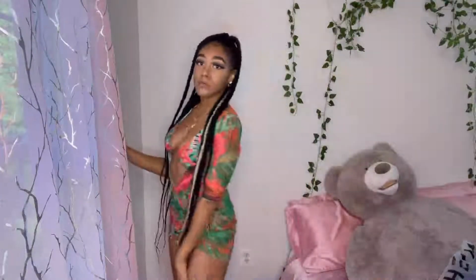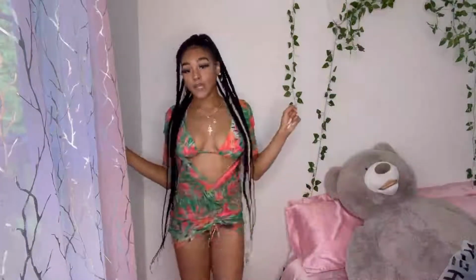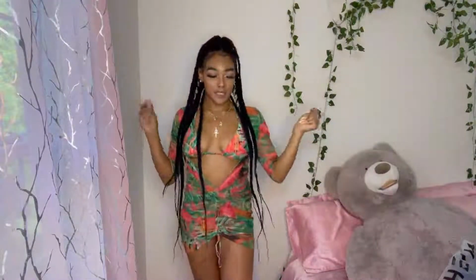I love, love, love this. It's very deep, so it still shows off the top and doesn't completely cover everything. Super cute. It's very colorful. This is very tropical. This is perfect for Jamaica, the Bahamas, anywhere very tropical with palm trees and stuff like that. With some really cute sandals and maybe a beach hat or something. Chef's kiss to this bathing suit, to this bikini.